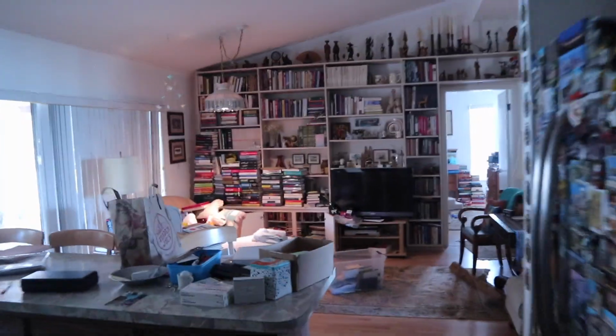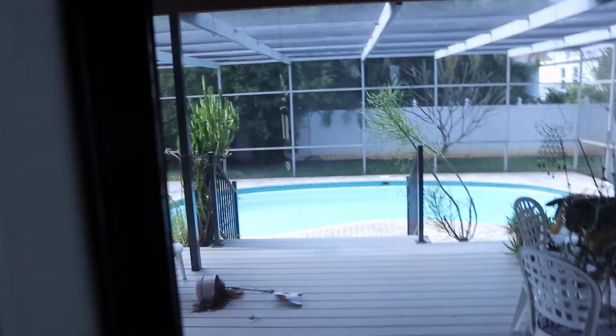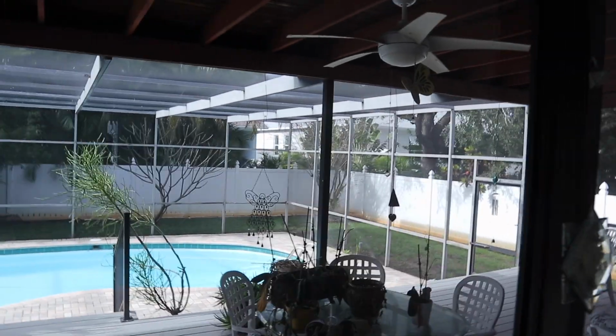All right, so what else do we have? Well, there are a couple more rooms. Let's go out to the outer deck here. This sale is going to be the fourth weekend, because New Year's weekend was the first weekend of January. So the fourth weekend of January is when this sale will be held.